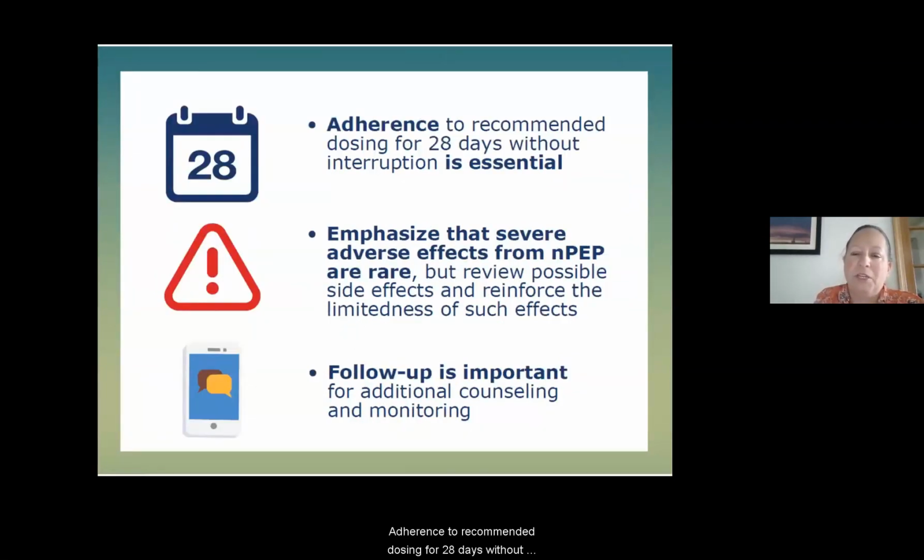Adherence to recommended dosing for 28 days without interruption is essential. You want to emphasize that severe adverse effects from nPEP are rare, but review the possible side effects and reinforce the limited nature of such side effects.